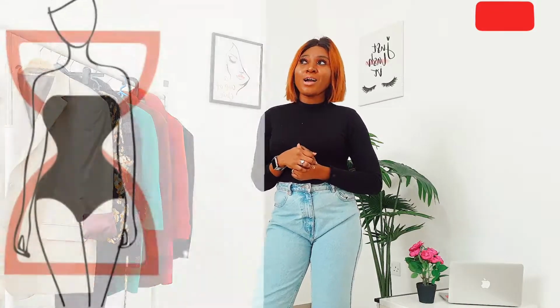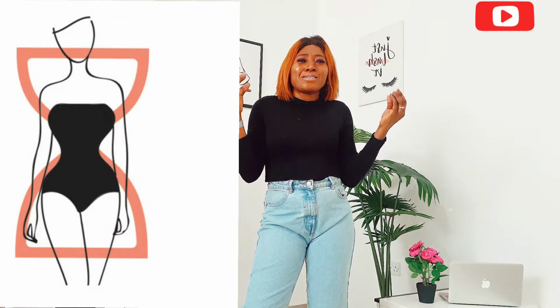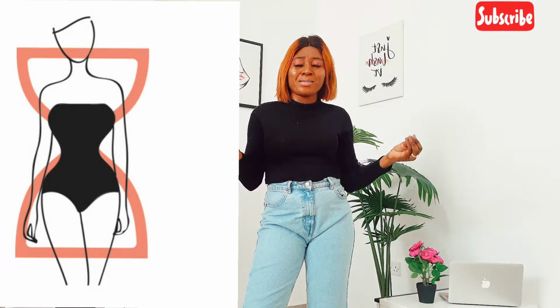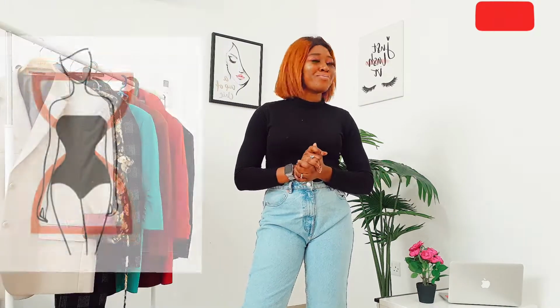And yeah, the body shape that I'm going to be talking about is the most popular one, which is called the hourglass. Okay, the hourglass is the ideal body type that people think is the best. But trust me, there is no body type that is not unique in its own way. Okay, so the hourglass, they also have their pros and they have their cons. One of the most popular celebrities with an hourglass shape is Kim Kardashian.